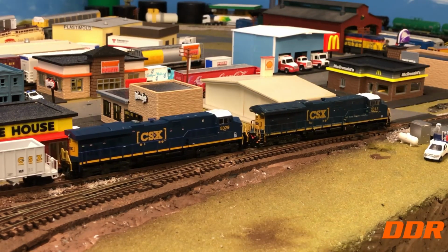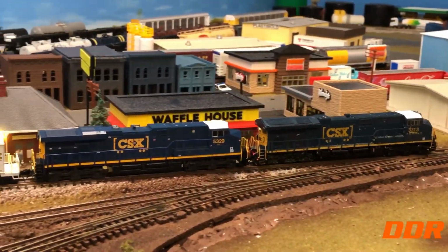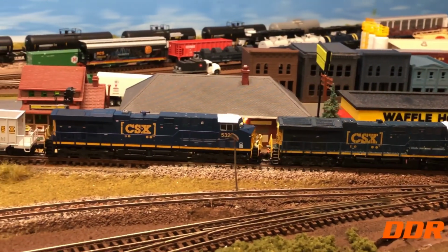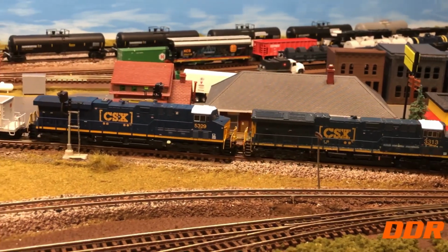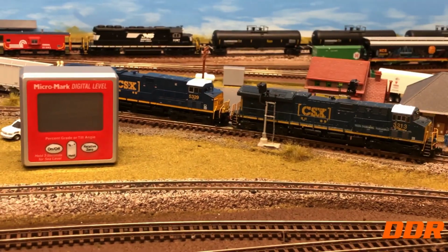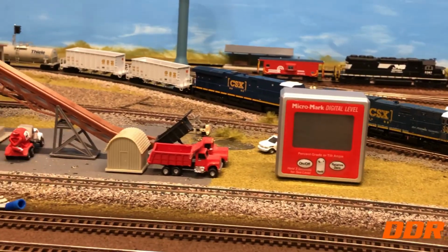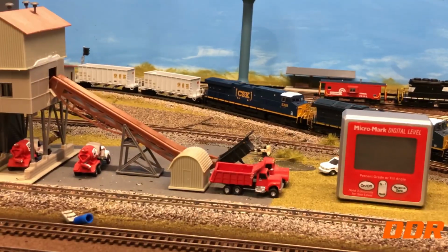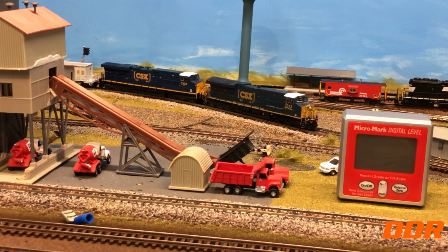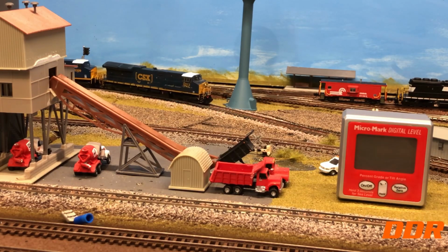Okay, he can go 10 miles an hour, which looks faster now to me. Might be a little bit high. The more they break in, the faster they go. Send him all the way up around, send him out of frame while he's doing that.